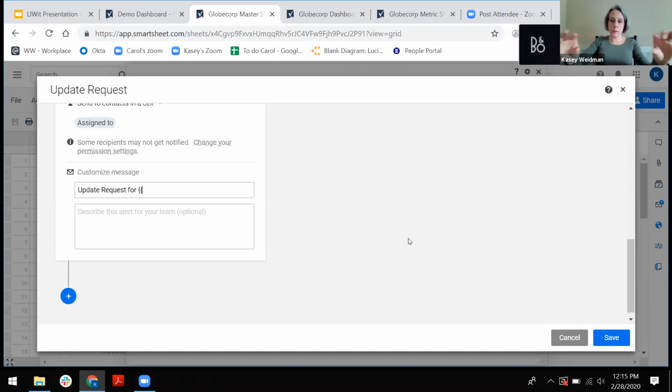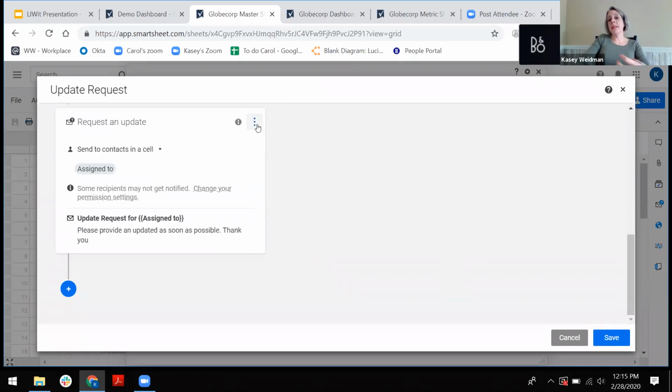So I might say update request for, and then this is another trick, anything that you have in your sheet as a column, you can reference in these custom automations. So I can say, let's see, I know that's my contact column. So I might say update request for Joe Smith or whoever my update is. Please provide an update as soon as possible. Always remember to sign it thank you, because that makes people feel better. Thank you.